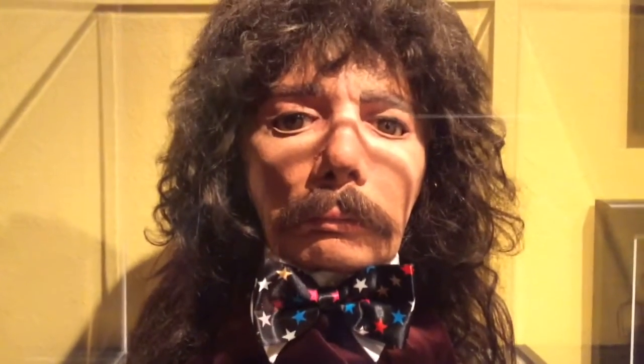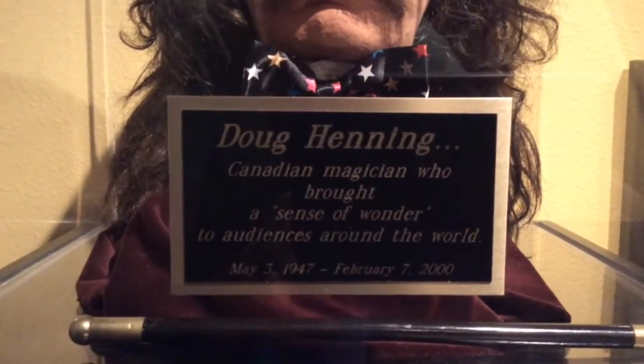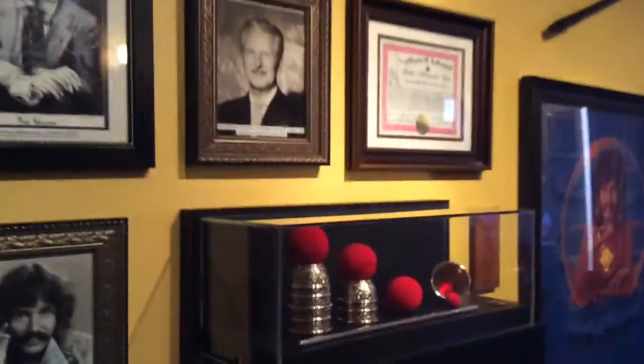It looks like a wax figure statue of Doug Henning, very lifelike. You can kind of get this at different angles. I remember when Dean and them all went, and there were so many pictures, and some of the pictures of Dai Vernon. That floored everybody. There was also an outfit inside the sub-trunk that was Henning's.